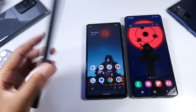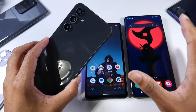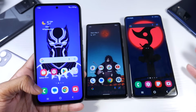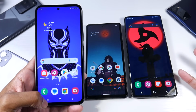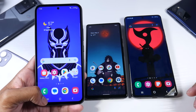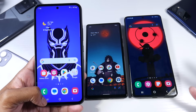What's up, guys? So today I wanted to go ahead and discuss why I would choose these phones over the Galaxy A54. And the reason why I picked this phone up, because you guys know we typically like to recommend older flagships on this channel. And I'll even throw in a mid-ranger that I really liked.